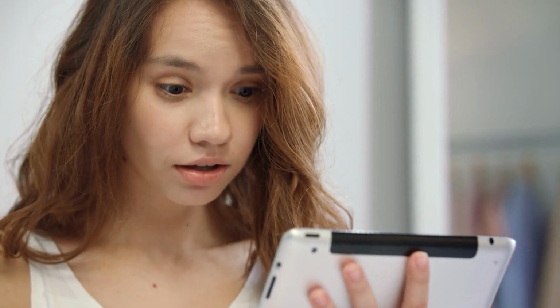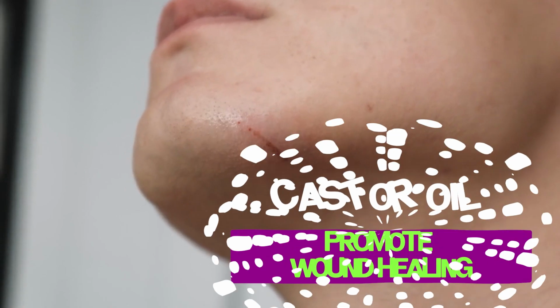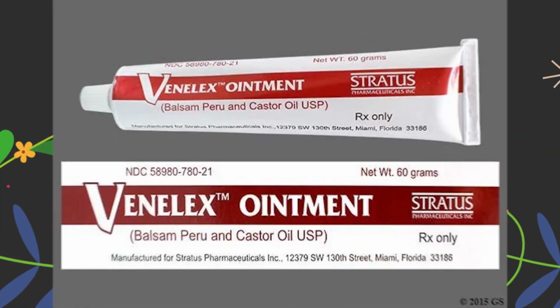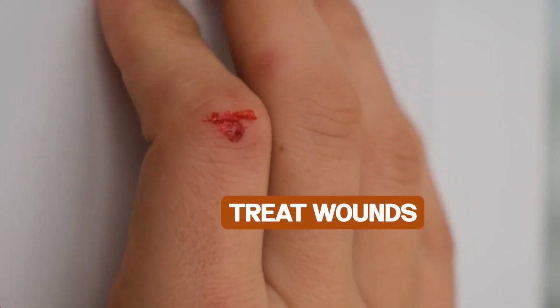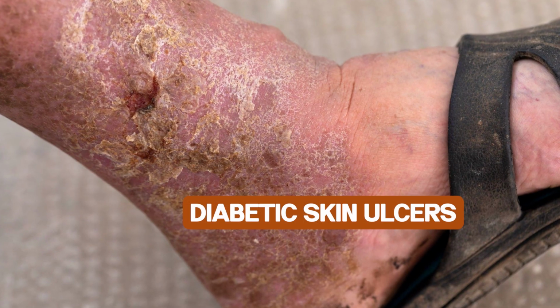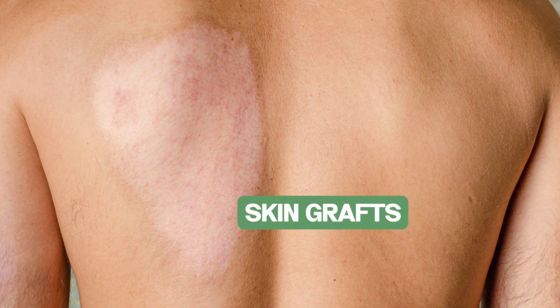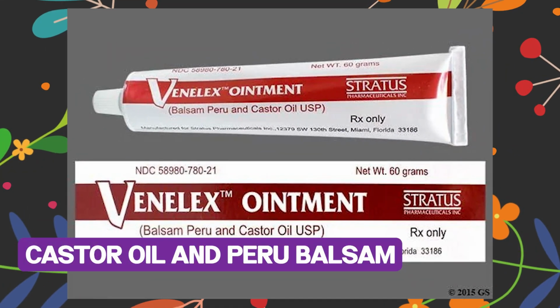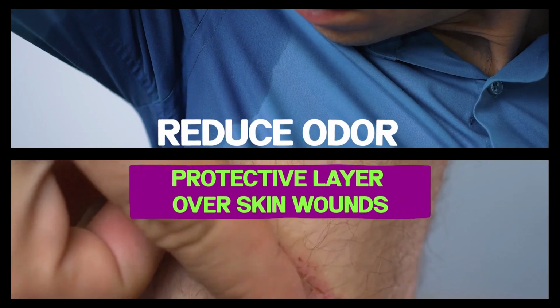Before I tell you number 1, here are some honorable mentions you might find interesting. Castor oil can also be used to promote wound healing. Venolex is a combination medicine and a popular ointment used to treat wounds, bed sores, diabetic skin ulcers, and other skin conditions resulting from decreased blood flow or skin grafts. Contains castor oil and Peru balsam. It helps reduce odor and creates a protective layer over skin wounds.